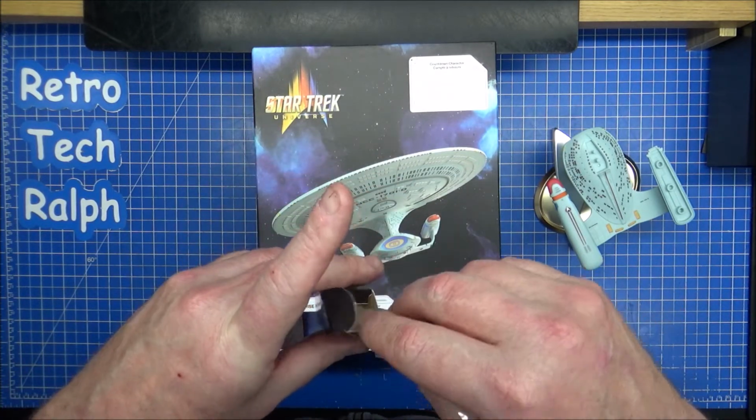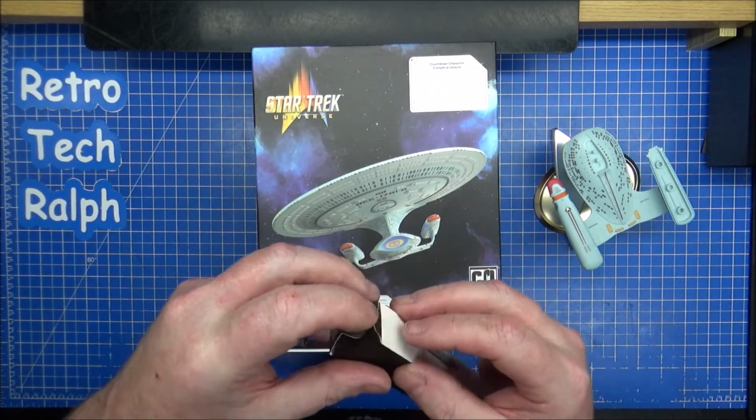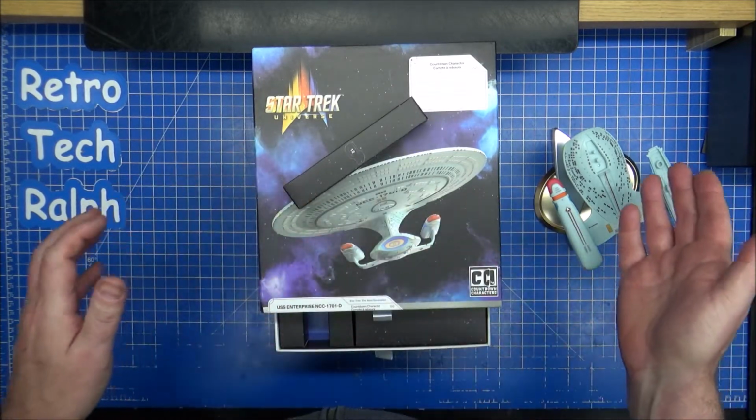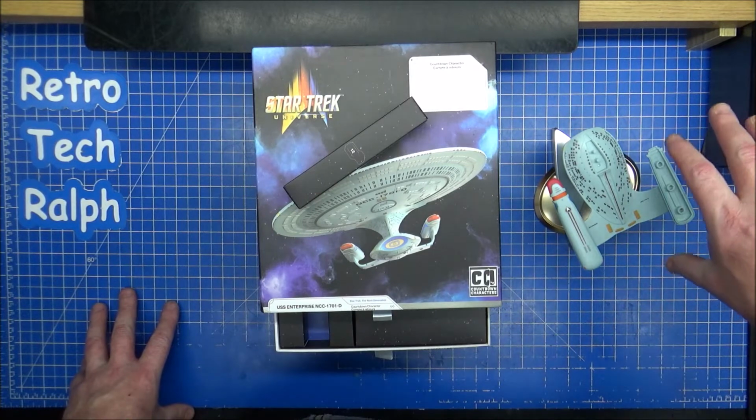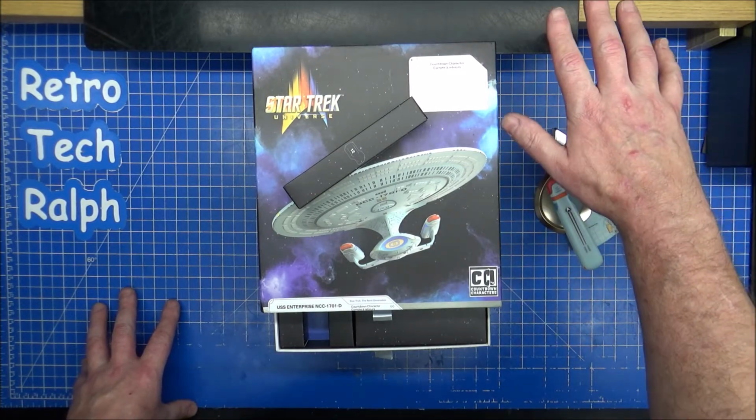So, good. I'm going to leave you now. So, done. Day 12, halfway there. Literally halfway there. So we're going to probably have a couple more days on the nacelle. Then we'll start up for the neck, then the saucer.